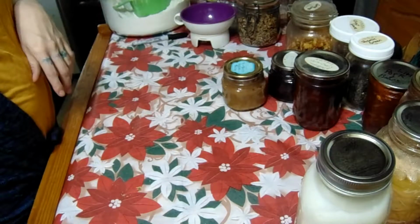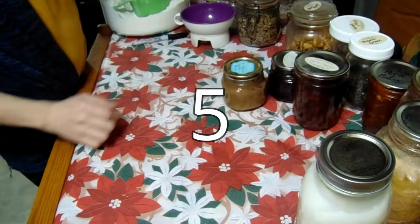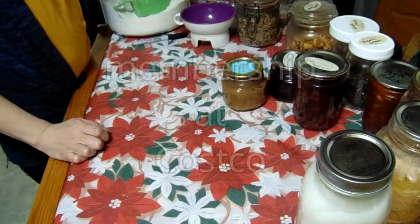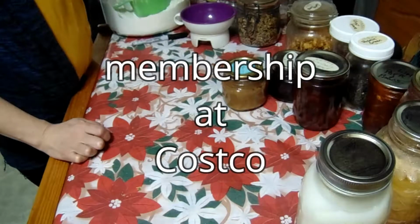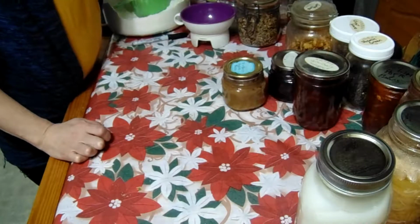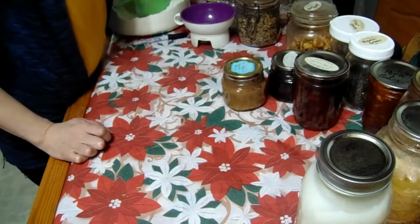Alright, baking. The next big thing I do to save money in my kitchen is I belong to a bulk store. I belong to Costco. I get my peanut butters there. I get my olive oils there. I get my cider vinegars there. When you can buy in bulk, you save a lot of money. A lot of money.